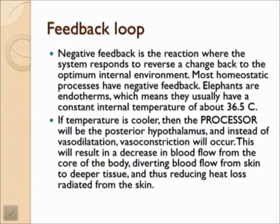If temperature is cooler, then the processor will be the posterior hypothalamus, and instead of vasodilation, vasoconstriction will occur. This will result in a decrease in blood flow from the core of the body, diverting blood flow from the skin to deeper tissue, and thus reducing heat loss radiated from the skin.